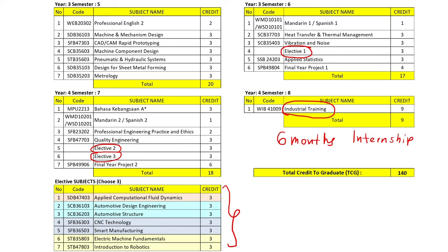There are seven subjects that you can choose from according to your interest. Yeah, number one, you can look at your interest. Maybe this is relevant to the industry that you want to work in later on, so take subjects which are relevant. Maybe this is relevant to your final year project, so learn all these things. So it is kind of grouped into clusters. So this one is basically mechanical subject. This one is if you want to learn automotive. This is more on automotive, automotive design engineering and also automotive structure.